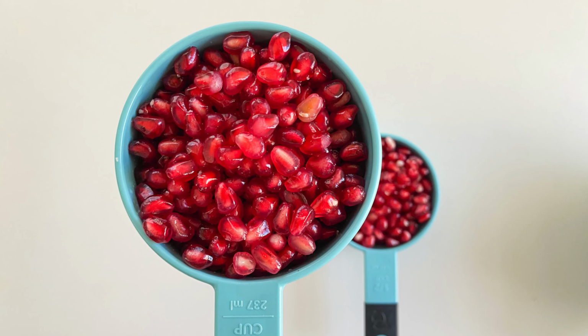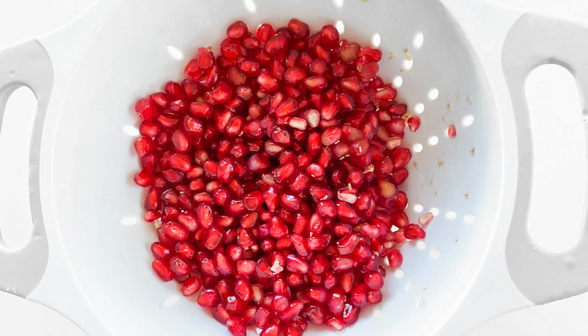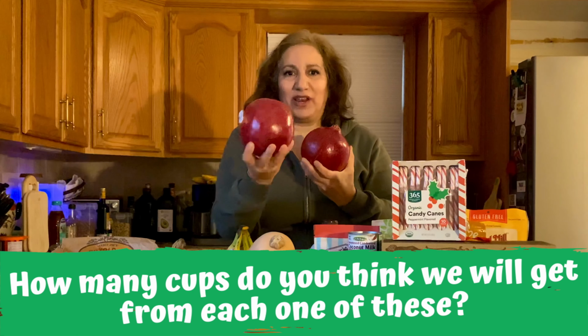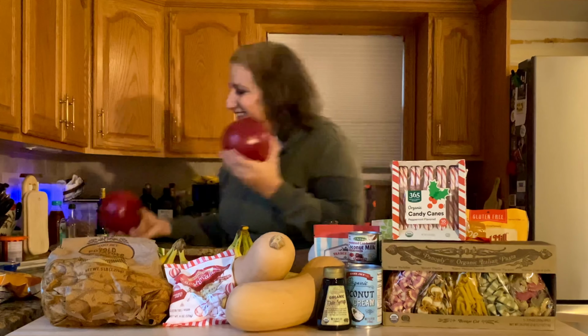This is probably going to make about, I'm going to say 2¼ cups of pomegranate seeds. The arils is what they call the fruit in there. Let me know in the comments below how much you think we're going to get out of this. We're going to get 2 cups, 1½ cups, 1¾ cups. I'm actually going with 2¼ cups up to 2½ cups, because it's seriously the size of my face. Okay, enough about pomegranates.